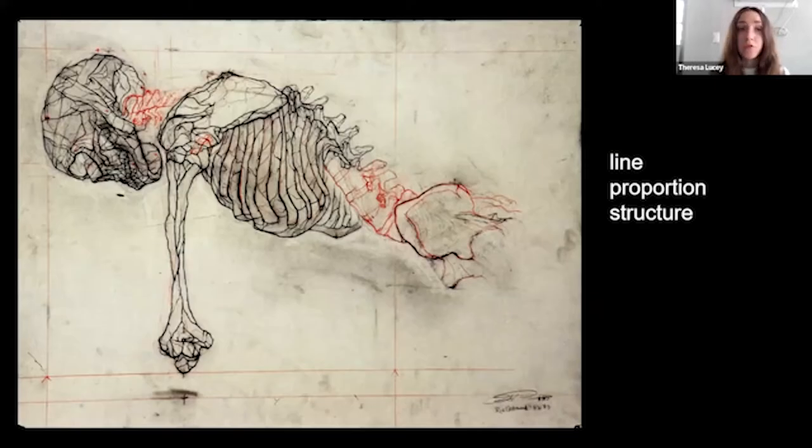Another simple example of contour line. This showcases proportion, right? We're going to compare the size of that skull to the size of the ribcage to the size of the pelvis. It has a graphic design element. They're bringing in that red pencil for visual interest.